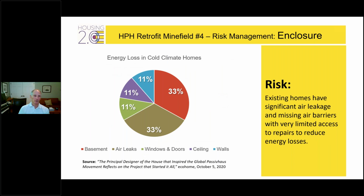The next risk is energy loss due to air leakage in existing construction that typically has too many cracks, holes, and openings that are not sealed. If you look at air leakage as a percent of the total energy loss in cold climate homes, it's three times the loss of the walls, ceiling, and windows and doors. Each of those are about 11%. Air leakage is about 33%. So this is a big risk. Air leakage is such a significant impact on energy loss, and there's very limited access to repairs to reduce it as much as we would do in new construction.